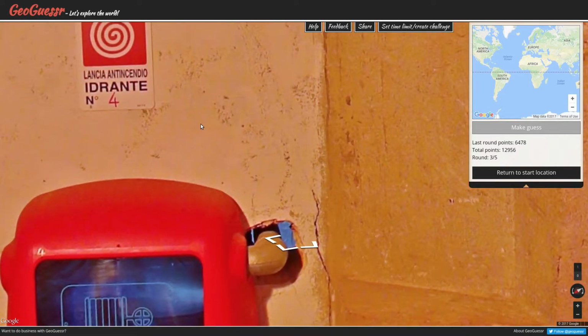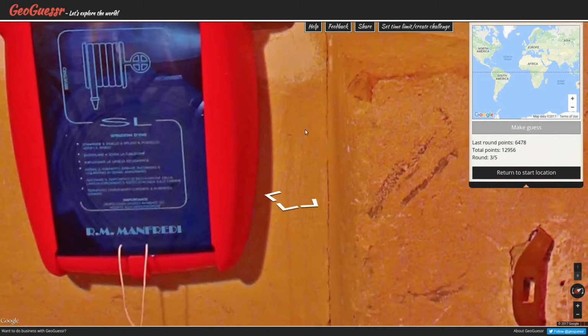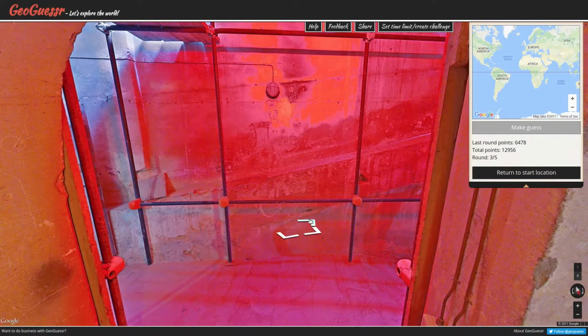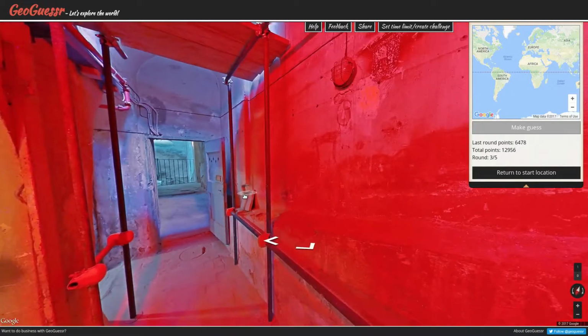Lance attenzione incendio durante numero 4. 1, 2, 3, 4. I think 4. I'm afraid it's definitely, look, it's Italy. That probably says Tassato. Carlo is here. It doesn't say it was here, but he might as well have written it. This is creepy as hell. It looks like some sort of jail cell.